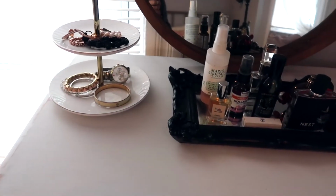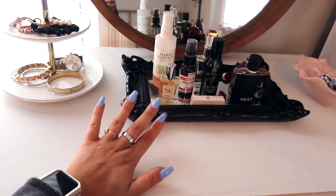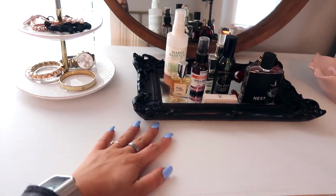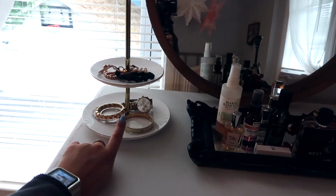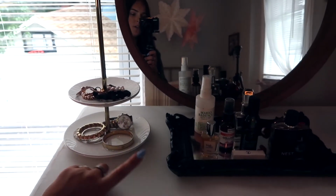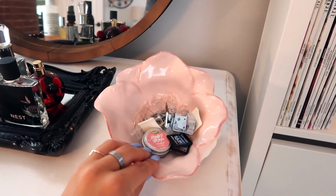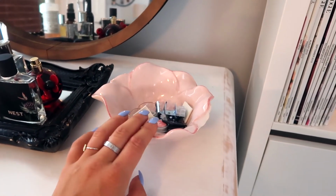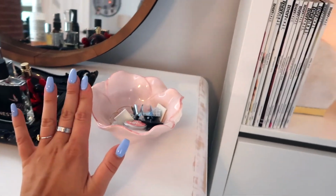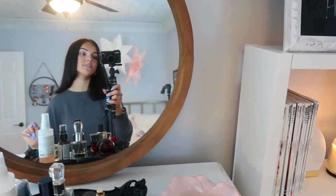On top of my dresser here, I have perfumes and some face skincare stuff. I don't really know where I got this from. Maybe Target, probably, or TJ, and I just have some jewelry on there. And I have this little dish. Don't really know what's in it. Actually, there's some blinds, memory cards, earrings, a little unorganized. And then I got this mirror from Target. I love this freaking mirror.